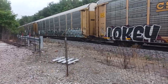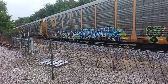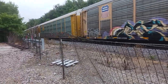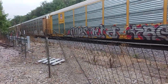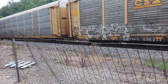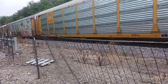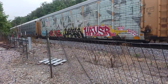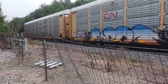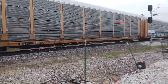In 54, in 55, in 56, in 57, 2023, 58. 59 and 60 and 61 and 62. 63. I bet they're hauling Ford F-350 trucks.